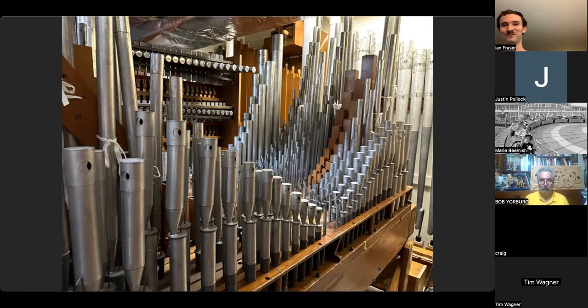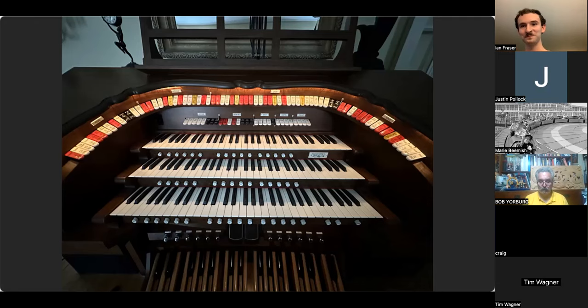So I'm going to go to the next slide. This is a picture of my Allen organ here at home. And sort of just to give you a little bit of a layout, because you're going to be seeing how I'm utilizing these tabs and keys as I'm playing.